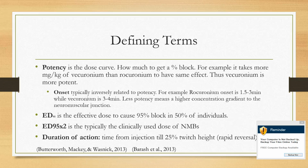To discuss potency, it's important to note that certain drugs will have a lower milligram per kilogram dose to establish the same ED95 or ED95 times 2. They have equivalencies essentially. So if rocuronium's ED95 times 2 is 0.6 milligrams per kilogram and vecuronium is 0.1 milligrams per kilogram, that means that vecuronium is 6 times more potent than rocuronium.